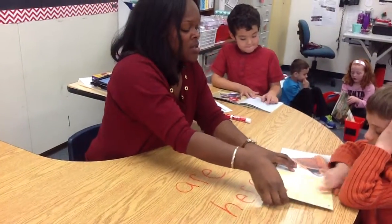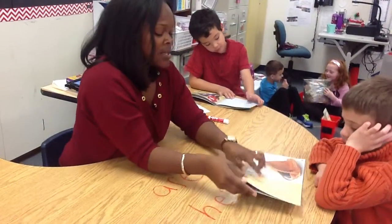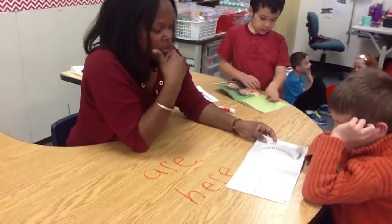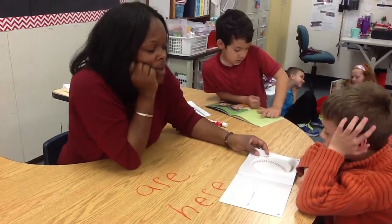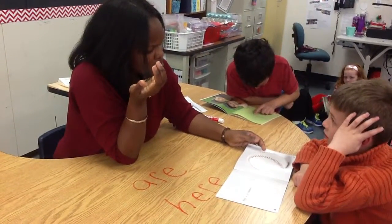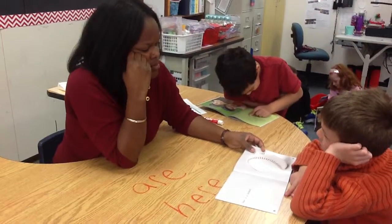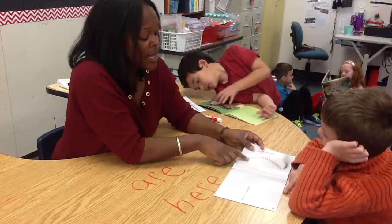Does this word look like this word? So what is this word on this page? Is this a picture of a football? What kind of ball? What was our book all about? Was it about football or was it about baseball? It was about baseball. So what kind of a ball is this?